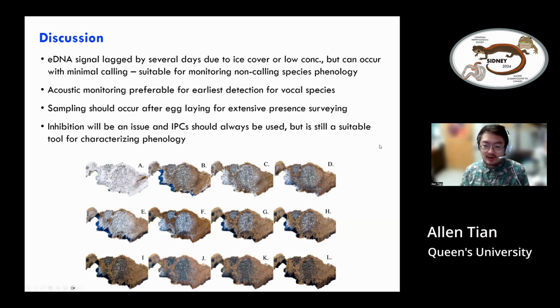If you're trying to do extensive presence surveying instead of phenology, sampling should occur after egg laying. So samples that we took in May after egg laying occurred had DNA concentrations that were something like 100 times higher. Inhibition will be an issue and will always be an issue in eDNA, so an internal positive control should be used. However, we did have very significant results, so it's still a suitable tool for characterizing phenology of amphibians.